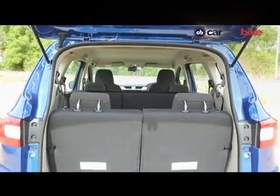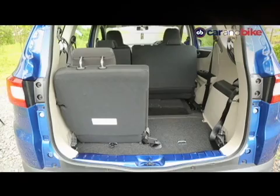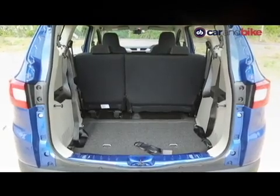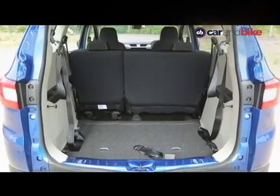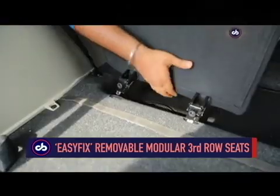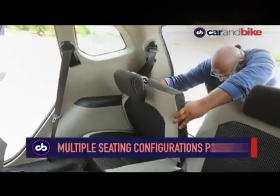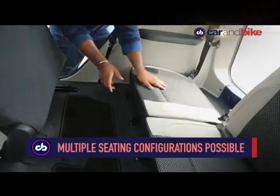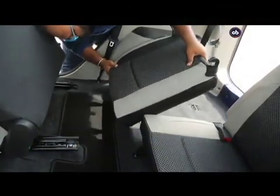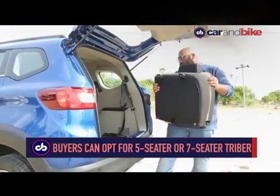You can get a 6-seater layout with 320 litres of boot space by removing one third row seat, or a 5-seater with 625 litres by removing the last row entirely, all thanks to the easy fix function. And it can be done in a few quick steps. Just push and remove the backrests, pull the cord underneath the seat, and slowly pull the seat out of the anchor points. It does take a few tries to get it out smoothly, but you won't take more than a couple of minutes to remove them once you get the hang of it.